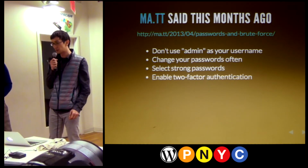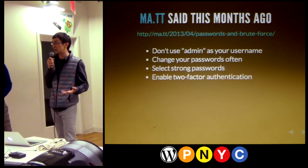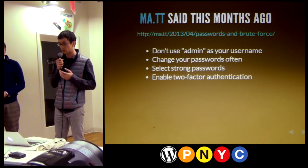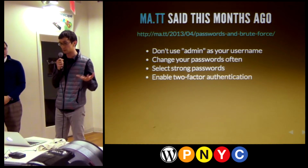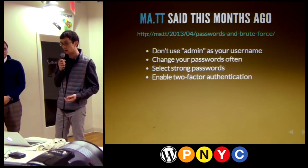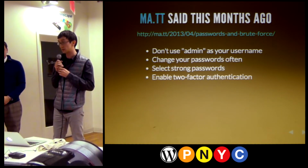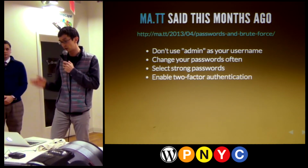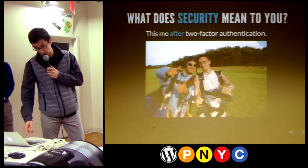Change your passwords often. Select strong passwords. With WordPress 3.7, they give you a strength meter there, which Andy demoed, that can help you develop a stronger password. They're using the same application that Andy had demoed that Dropbox had developed. And then the last thing which we went over is how to enable two-factor authentication, doing it either self-hosted using a plugin or doing it through the security tab on WordPress.com.